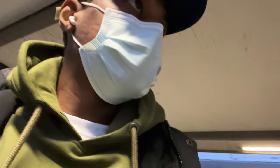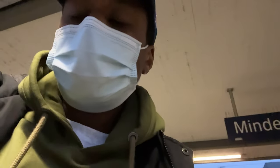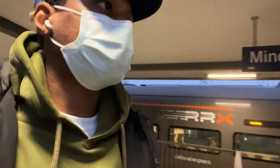So we are now in Minden. We have left the regional trains there, and we're just waiting for the ones that will help us cross over to the next state, which I have to pay for, but I took this one for free for an hour and a half or so. It's getting a bit dark, it's winter, so you know how it is. We are in Minden, Westfalen.